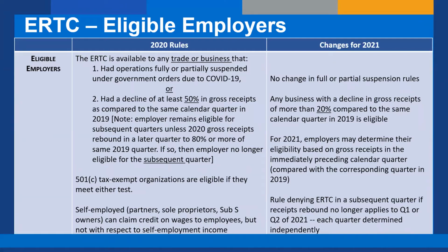The rules are different for 2021, and fortunately a little bit simpler. In determining eligibility for the first 2 quarters of 2021, you only have to show a greater than 20% gross receipts decline to be eligible for that quarter. And each 2021 quarter is determined independently. Also in 2021, that complex receipts rebound limitation I just described no longer applies. The gross receipts test is determined based entirely on each quarter's comparative gross receipts independently.